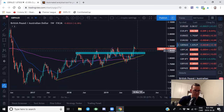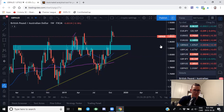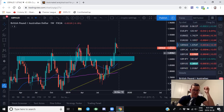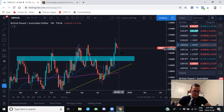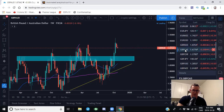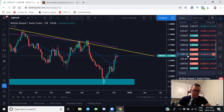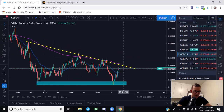GBP odd. Well, it actually went past here. Might be getting out of steam there for the British pairs. We'll see what comes out with the Brexit, but it came up really strong. So I wouldn't be really buying now. Just gonna wait for some kind of correction before doing anything. I think this would apply to GBP CAD as well, and GBP Swiss. Seems to be quite strong recently, but I'd probably wait for some kind of retest at least, a bit lower.